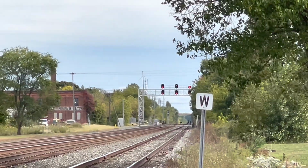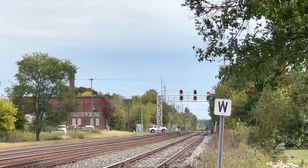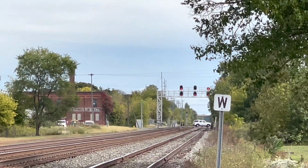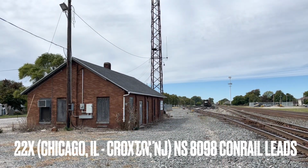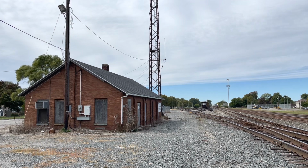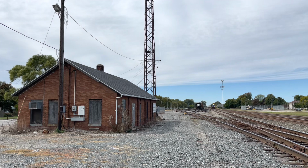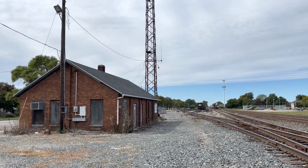A green signal at milepost 240 down there warns us of the approaching eastbound 22X, Chicago, Illinois to Croxton, New Jersey, and on just this day, it happened to have the NS 8098 Conrail Heritage Unit leading. So we stood at the yard office for that.